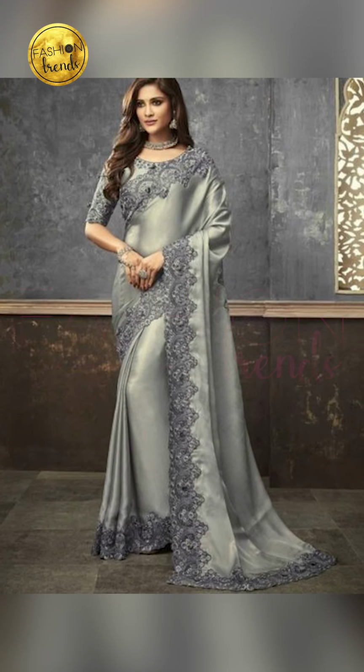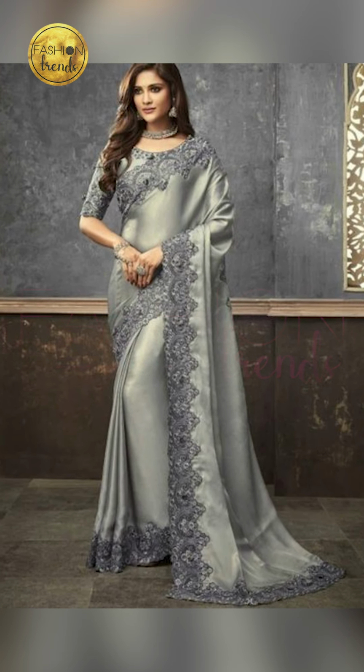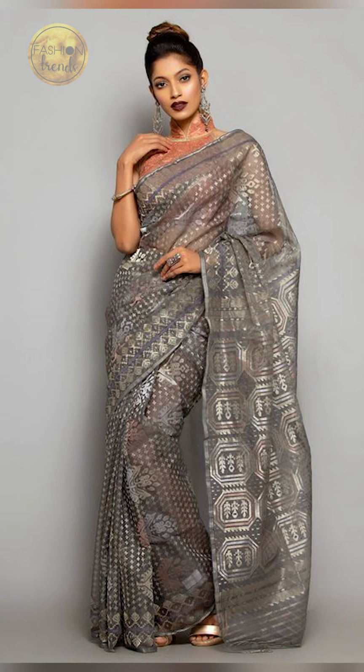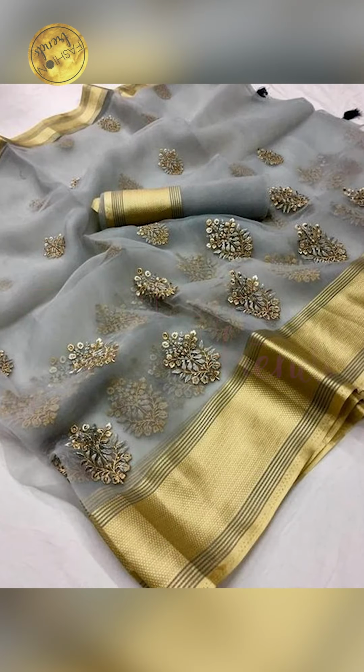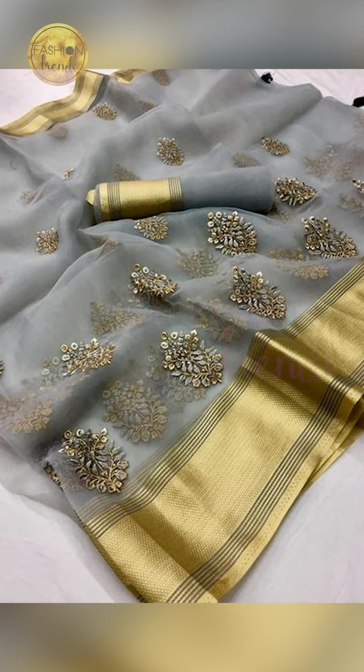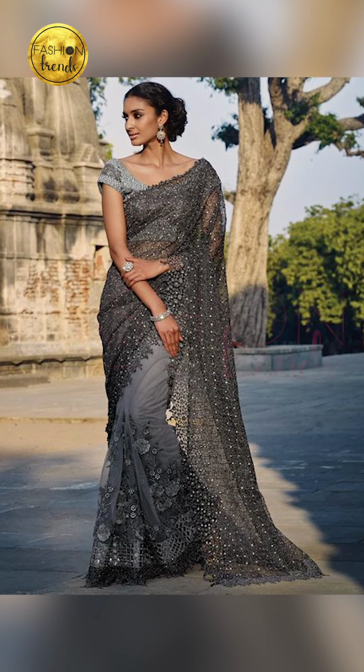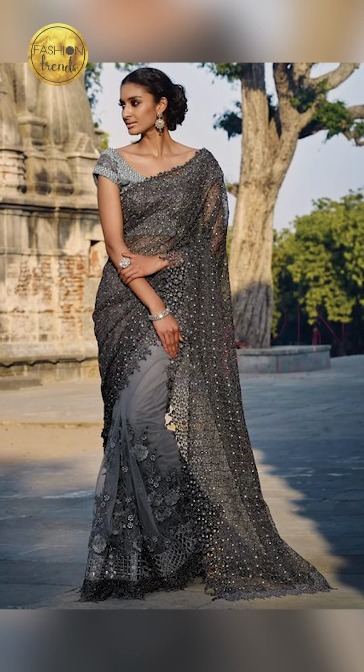So friends, talking about the amazing and beautiful events where you can wear these grey sarees, you can try wearing these in weddings, engagements, traditional occasions, and festive wear. These give such an elegant look and they're perfect for elegant parties too. These keep your look classic, royal, and elegant too.